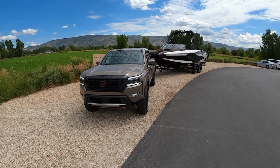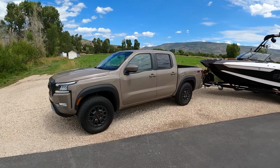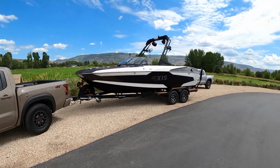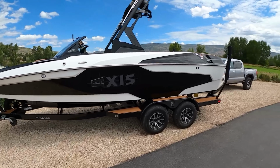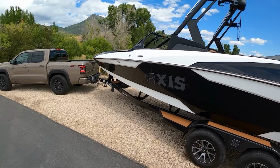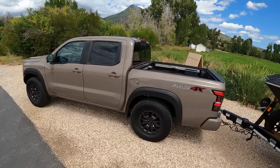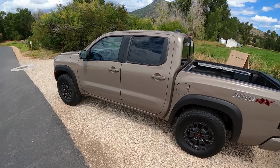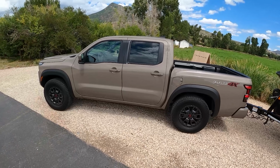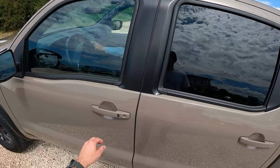Today we're out in Utah with a new Nissan Frontier, and we're going to be doing a quick towing test. This is a 5,700 pound boat and trailer, and we're just going to do a quick drive route, see how it feels. We're at altitude, about 6,000 feet up here in the mountains, so we don't have all 310 horsepower to utilize, but should still get a decent amount of power. 3.8 liter V6, 9-speed automatic transmission, 281 pound-feet of torque.